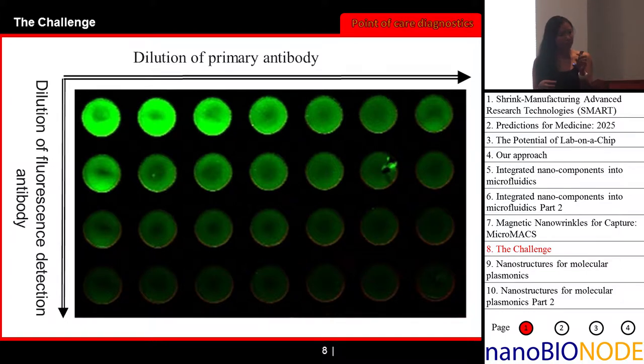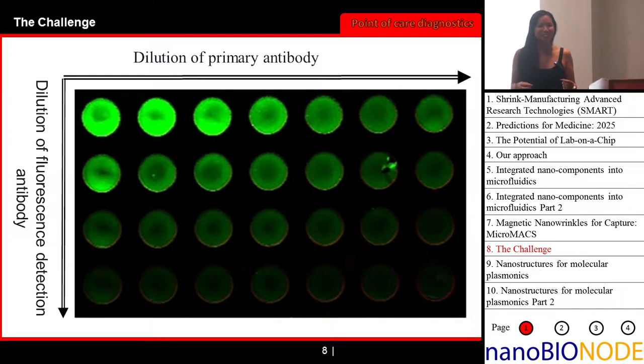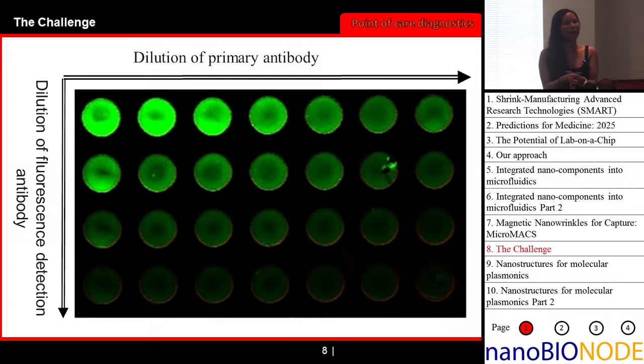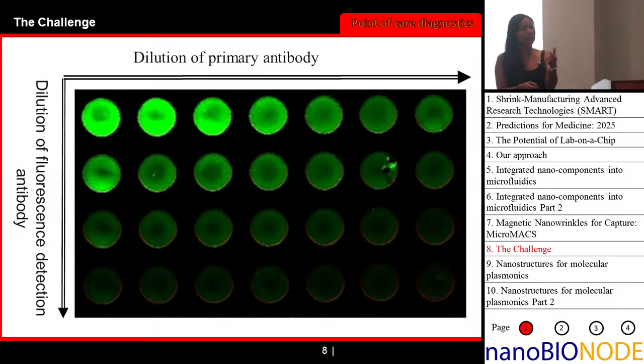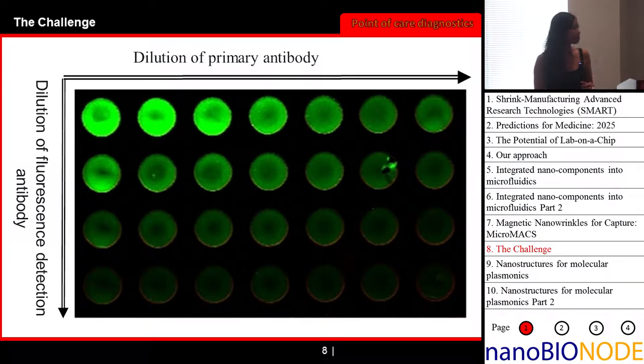You have this little microfluidic chip, and then if you ever go into any of our labs, you have all these big pieces of equipment. You have a $50,000 laser shining at it. You have all these pneumatic pumps. You have all this stuff to try to integrate with this little chip that's supposed to cost about 50 cents.